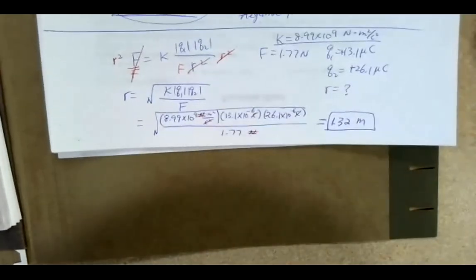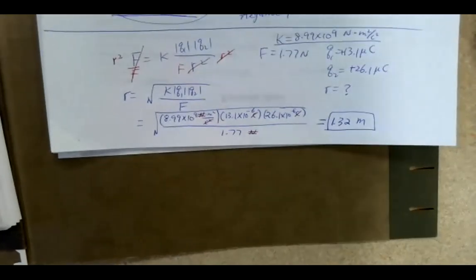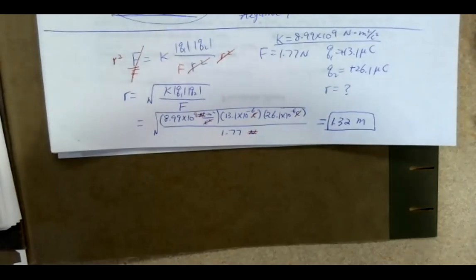All right. So if one of you gets something like 1.32 e to the 6, in that case, you probably didn't convert the charges into the SI unit, from microcoulombs to coulombs. Let me know if you have questions.